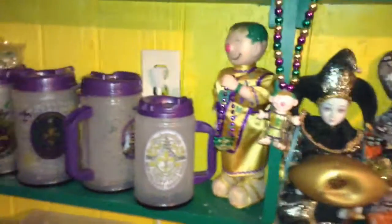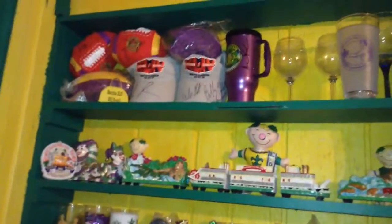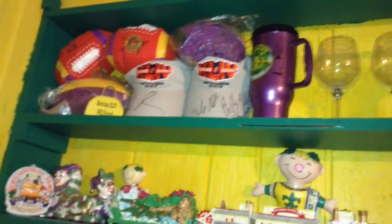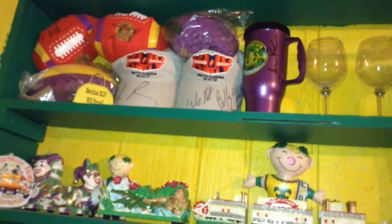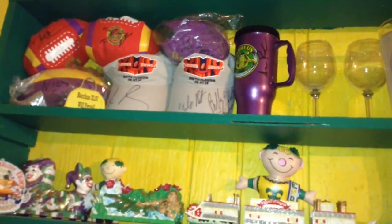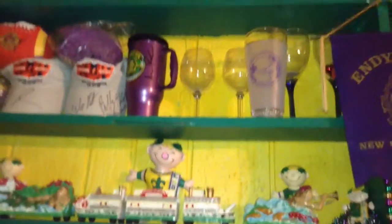Here's some more blinking mugs from Endymion. Some more dancing mascots. And then if you look on this shelf, this is some autographs I've caught from different celebrities. There's a Nicolas Cage autograph up there, Sean Payton, Bobby Hebert, there's Reggie Bush. There's a couple more. I can't remember who they are. Then this is our coronation invitations. They go around the top of the room.